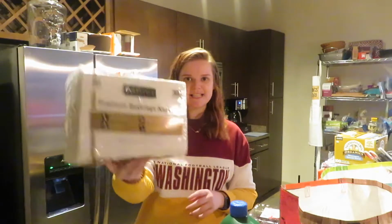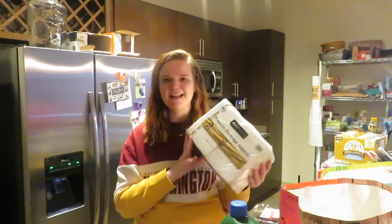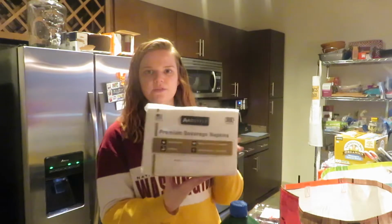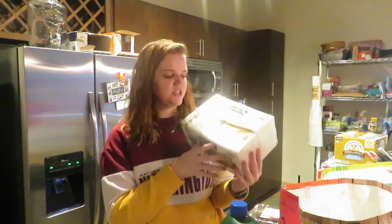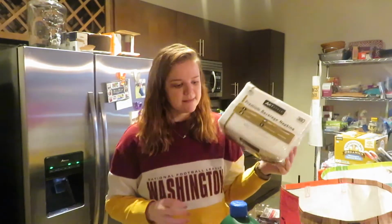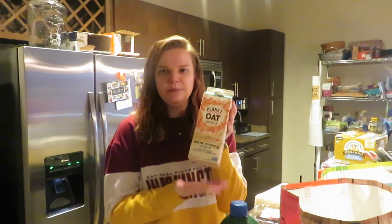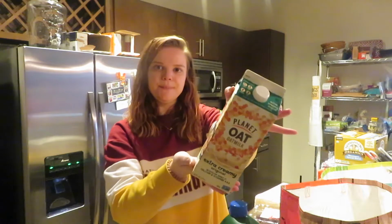The other thing is some napkins. I typically try not to buy napkins and paper goods from BJ's, honestly, just because it comes in such big bulk that we never go through it. This is only $3.80 and it was really compact, so we went ahead and just got these because the Target and Harris Teeter were both out and we're out of napkins. And this isn't really a bulk item, but they have a pretty normal price on it and we're out, so I got some more oat milk.